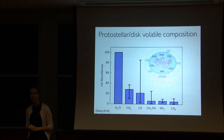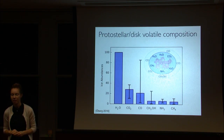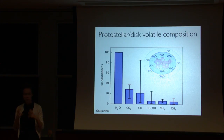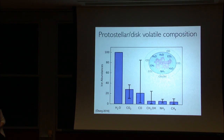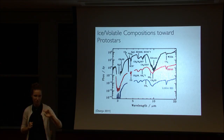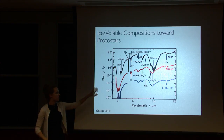You get these lines where water is in the form of ice. Sorry? If you have ice, would you see the water line? Yeah, so these are. Sorry, I'm not sure I understand the question. Ice versus liquid water. Yeah, so these.